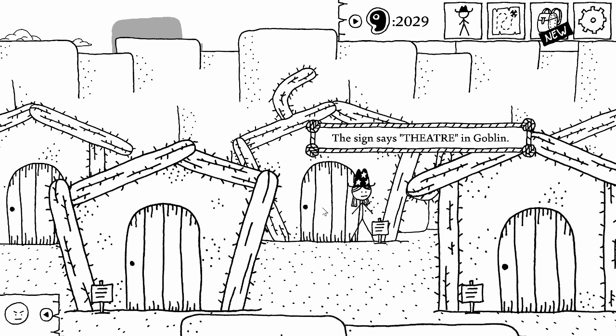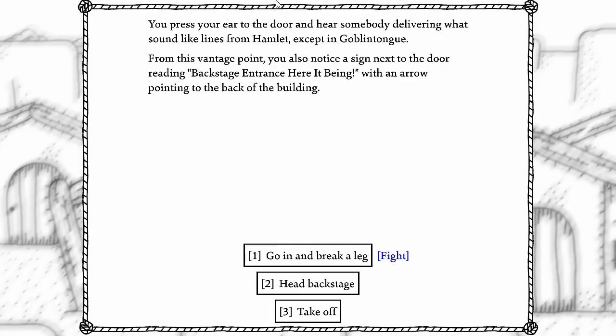The sign says theater in Goblin. You push your ear to the door and hear somebody delivering what sounds like lines from Hamlet, except in Goblin tongue. From this vantage point, you also notice a sign next to the door reading Backstage Entrance, with an arrow pointing to the back of the building.